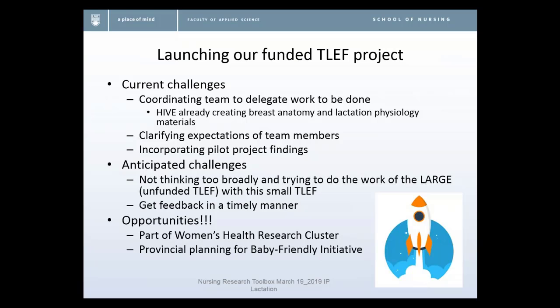As part of launching it, some of our current challenges are coordinating the team. As everyone has met, we've got a group in the Hive, which is our anatomy colleagues who have a lot of animated and innovative technology on hand. They're going to help us incorporate some of those pieces for the open educational resources. And to do that, we'll need to clarify expectations of team members and incorporate some of our pilot project findings. We anticipate not thinking too broadly and doing the big course, but keeping this to the module, and getting more funding and getting feedback in a timely manner.